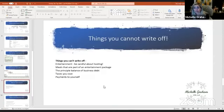So, some things that you can't write off, because some people get very excited and very aggressive. I saw someone today trying to write off all kinds of political campaign donations. You can't do that. Don't do that. But also entertainment. Before 2018, everyone thought that they at least could get 50% credit for sporting tickets and all kinds of things. And they did away with that. So weigh that when it comes to the cost benefit of whether or not you're going to provide that to your customers. Meals that are part of the entertainment package, they said that if they're included in that, like a box suite, you can't write off any of that.